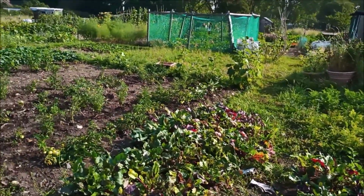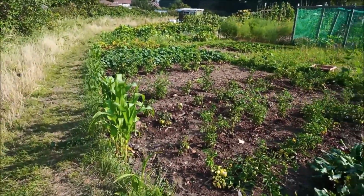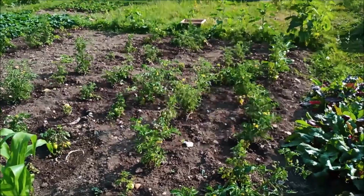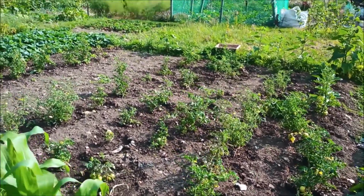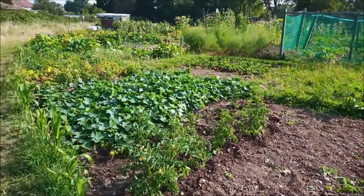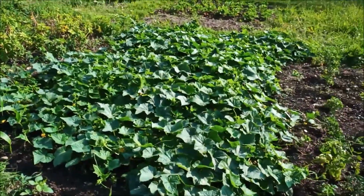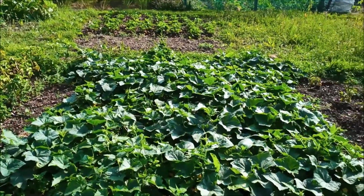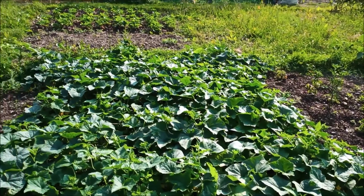He's got some small sunflowers in the background and some sweet corn here. He's also got a nice area here where he's got some tomatoes. These tomatoes are not yet ripe, but they will ripen up soon, I'm sure. And further down, he's got a patch of cucumbers, looking very healthy. I'm not sure I can see any fruits on there yet, but I'm sure there are some.